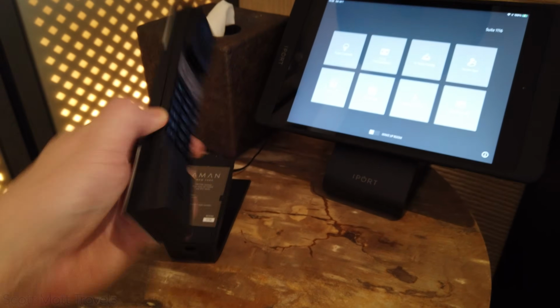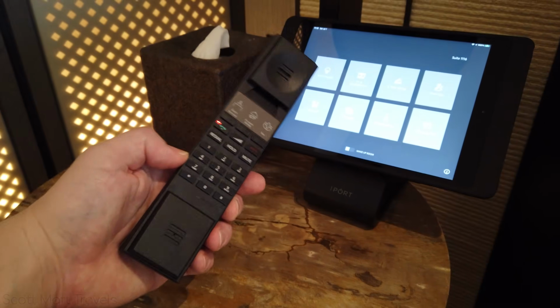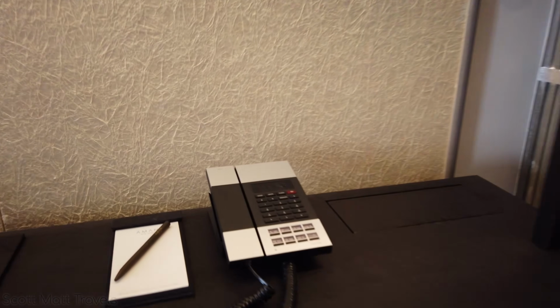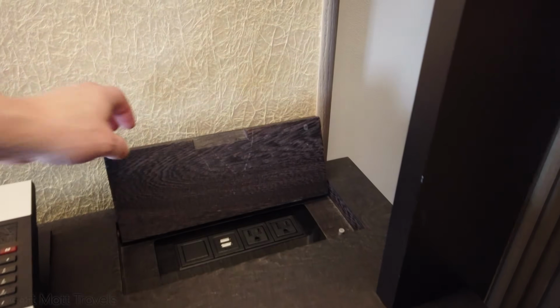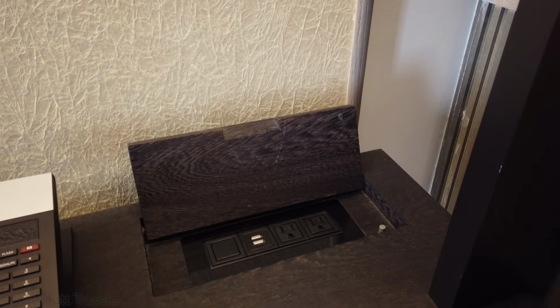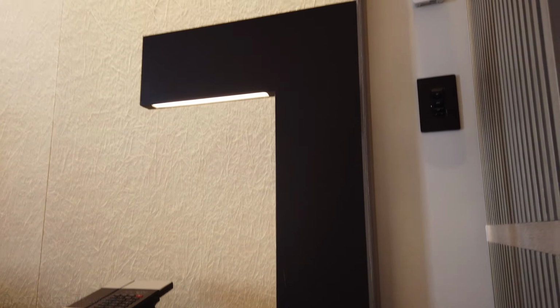They also don't skimp on the phones. There is one on each nightstand, as well as one in the water closet and another on the desk. The desk features a cubby with USB ports and standard receptacles, as well as a stylish lamp that's integrated into the desk, as well as lighting automation.